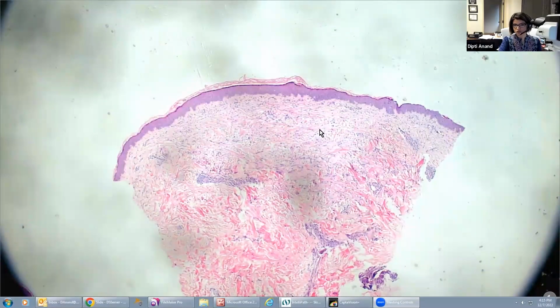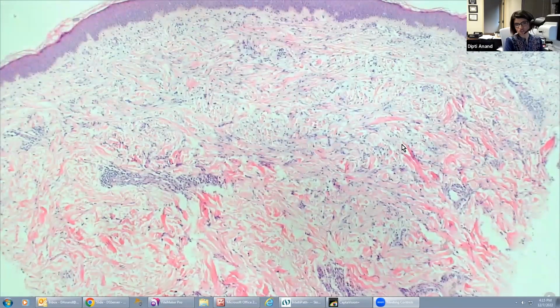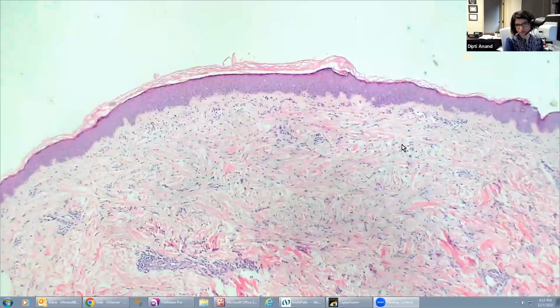So as you can notice over here, this particular lesion involves the upper and the mid dermis. So that's where the papule is, and it produces a differential of busy dermis. So you think that maybe it's GA, there is something happening in the dermis. But when you go on high power, you actually see that unlike GA, there is fibroblastic proliferation and fibrosis.